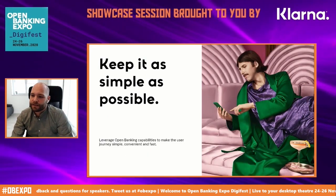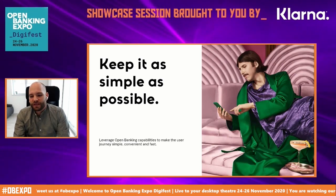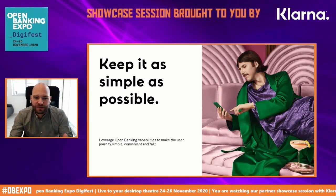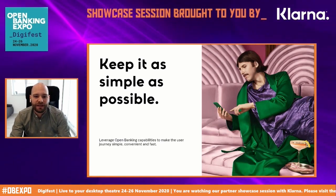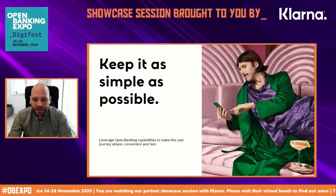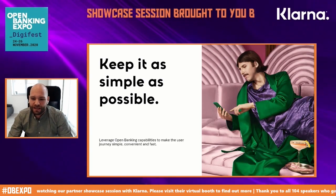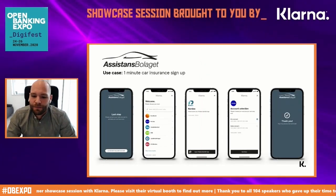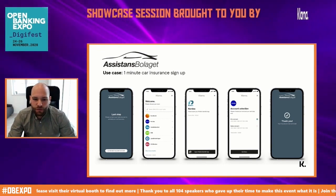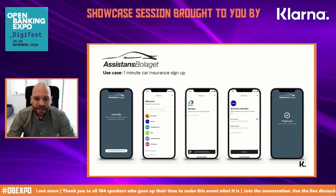We're moving to the next slide. So another thing that we have learned here is we want to keep it as simple as possible, right? So the customer journey needs to be smooth. We need to optimize. We just cannot put the customer into any specific kind of journey. So we need to optimize for the use case. And I want to show you here with the next slide, it is a company called Assistansbolaget. They do car insurance in Sweden. So what we did here is they're trying to provide a 1-minute car insurance sign up.